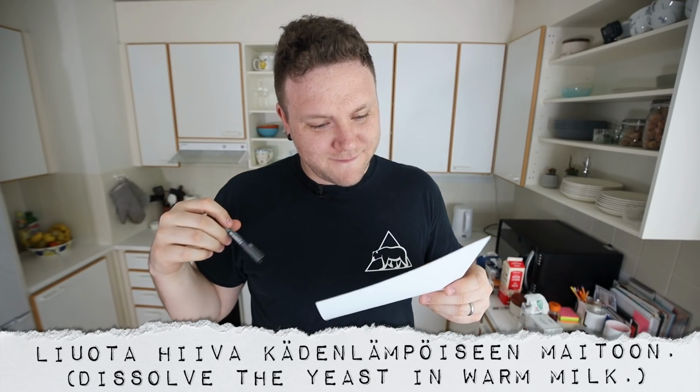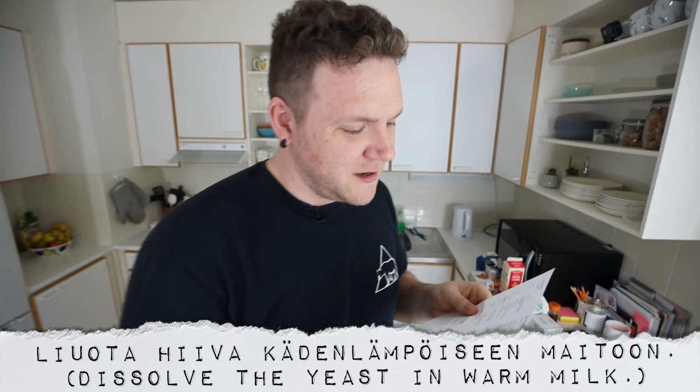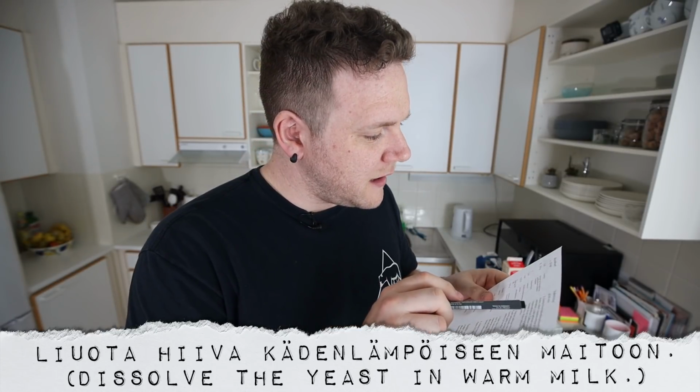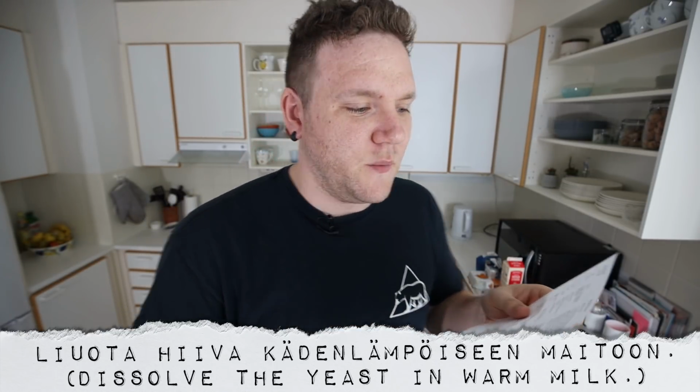Our ingredients are assembled. It's time to start following the instructions. So basically the easy part is done. Now comes the interesting bit. Good start. Can't even say the first word. Oh no, but yeah, what's this hiiva? That might have to be my first Google, but I'm gonna leave it for now. Hopefully I don't forget because it's like the second ingredient on the list, so presumably it's quite important. Liota hiiva. Okay, it's the first thing that we need.